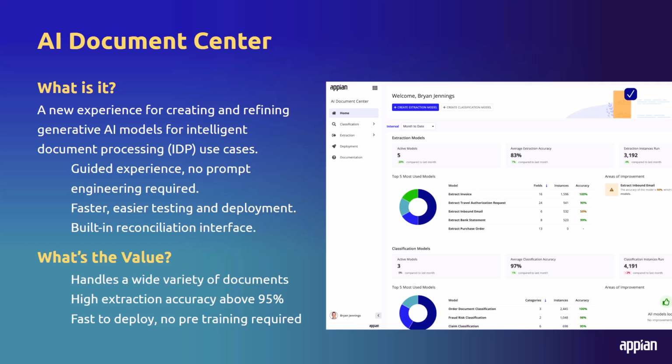them actually usable. But the real value of the AI Document Center isn't just the models, it's how we help you actually use them effectively in underwriting. We've taken the complexity out of the process, so you don't need prompt engineering expertise or weeks of tuning to get value. You can create, test, refine, and deploy models all in one place and do it quickly. And it's a guided experience that's designed for business and IT teams to work together.